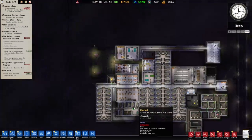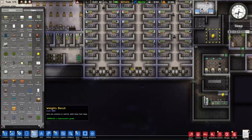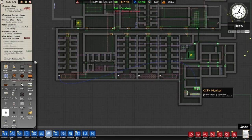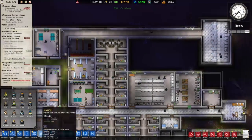Alright. So we got that going. Have we input that CCTV? It's got no power. So bring the power down and carry that and connect it to... Oh, I missed. Get to there. That's all good.